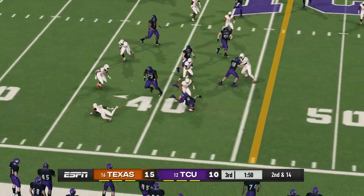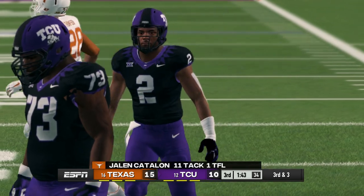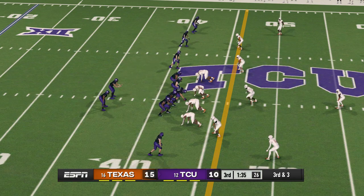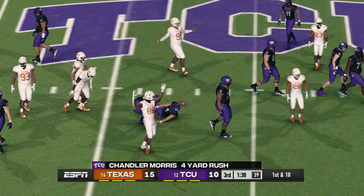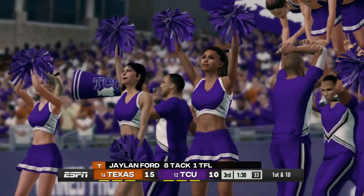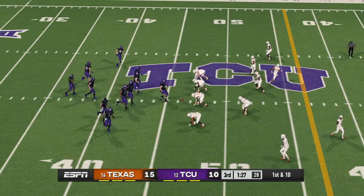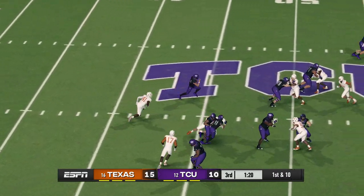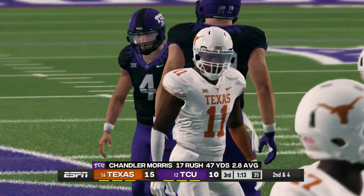Sanders gets the call. Gets to around the 42. So we're looking at another third down here. Up the middle for a nice gain. Here's the eighth play of the series. Nice run there. Morris picks up about 7 yards there after keeping the ball on the option.